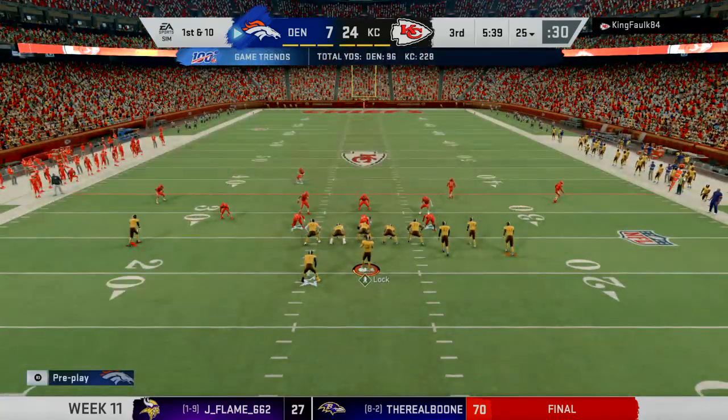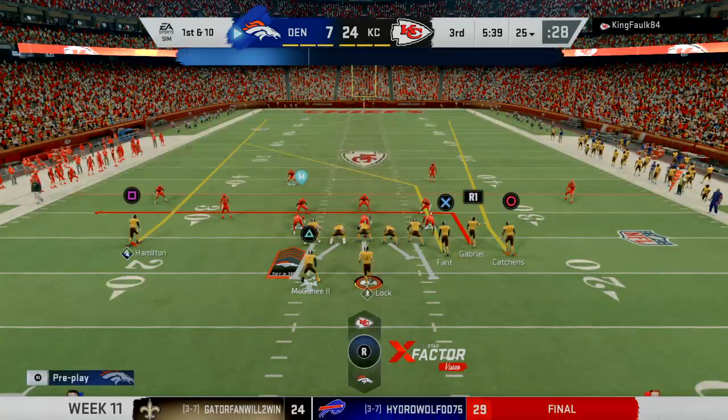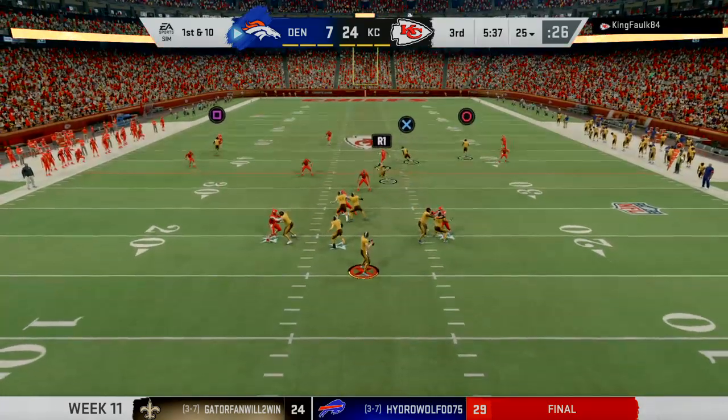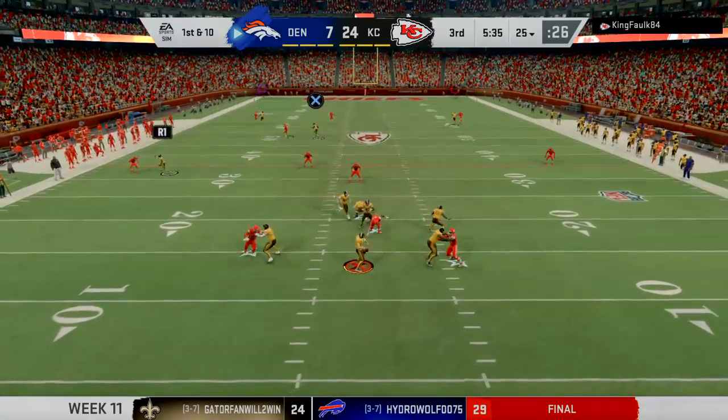The Broncos onto the field, ready to start their next drive. And last time, one play interceptions, so this offense, they should be fresh. That's a good way of putting it.